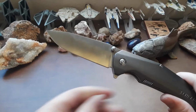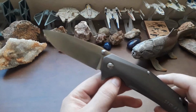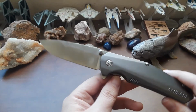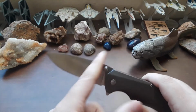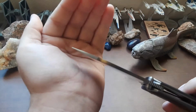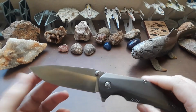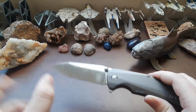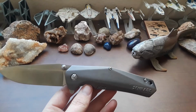As far as the blade goes, it's kind of a mixed bag. The blade is fine. We will say that the blade is fine. The blade shape, this is a great shape for EDC. You have a good tip here, actually a pretty acute tip. But yeah, the blade is fine. So that's everything I like. Let's go into what I don't like.